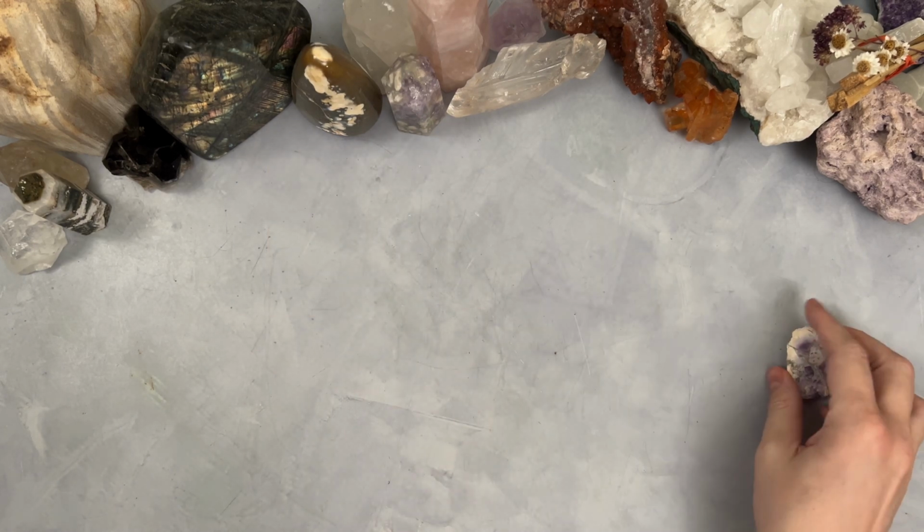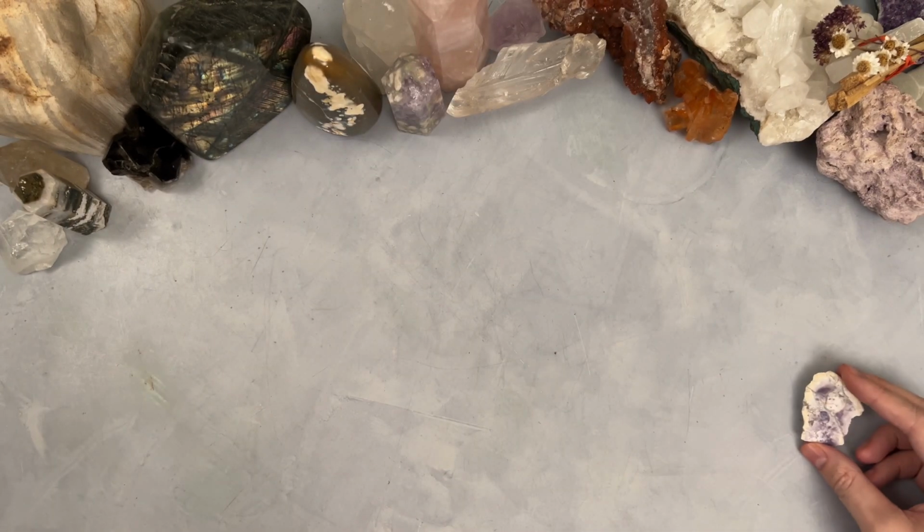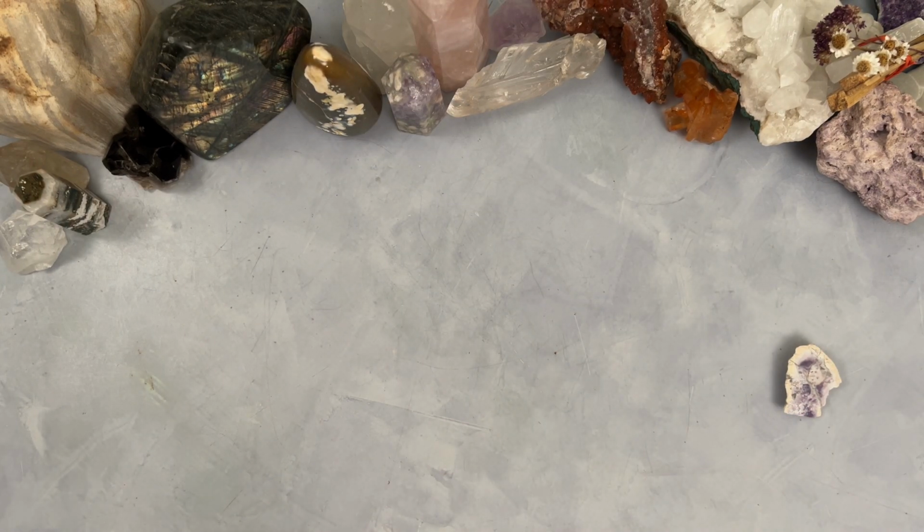Hey, group 2, this is if you picked the Tiffany stone. So let's get into your reading. Let's see how many people have the hots for you. Who has the hots for group 2?